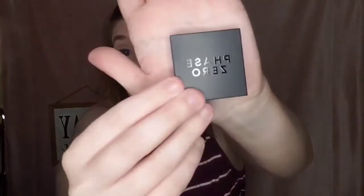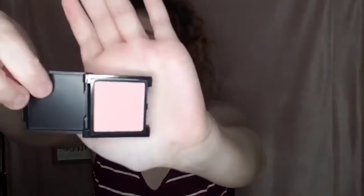These are really small. Again, they're sample sizes. It just says cotton candy blush on the back. And the packaging is sleek, that's nice. A full size of this goes for $21. It is a silky cotton candy pink blush, applied to the apples of your cheeks for a natural look. And it is a really pretty blush color. Like, that is really pretty. I am going to use this. So I'm going to keep this one and add it to my collection of blushes.